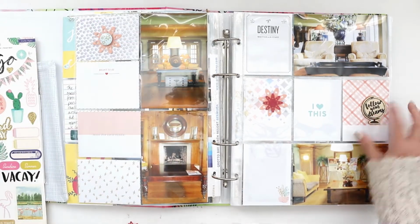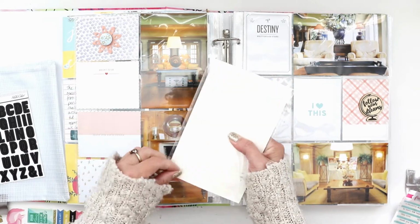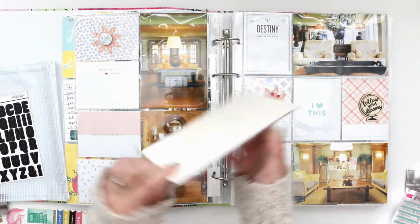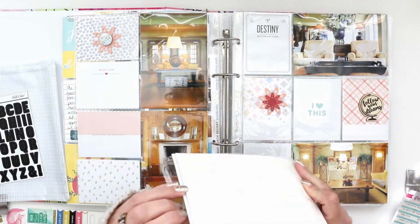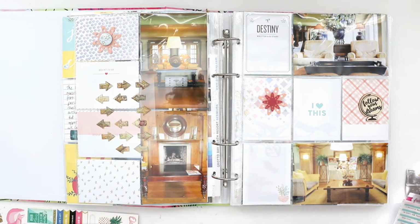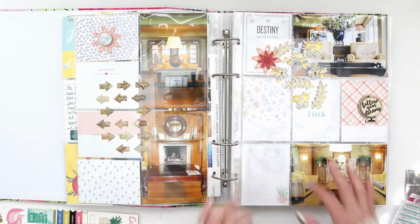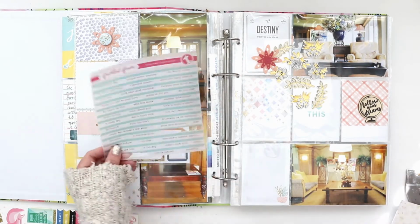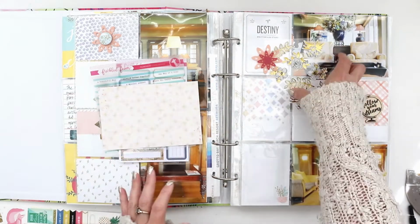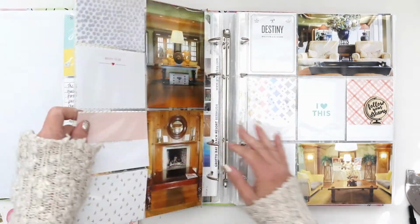Today I'm working on layout 7. It's called Destiny, and I'm working with the Studio Calico documenter kit called Written in the Stars. I knew, as soon as that kit came in my mail, that I wanted to use it in this album somehow. Written in the Stars is kind of based on your destiny and what is meant to be. And I can't imagine a more fitting kit to use in an album about starting a new life together. So it's really inspired.